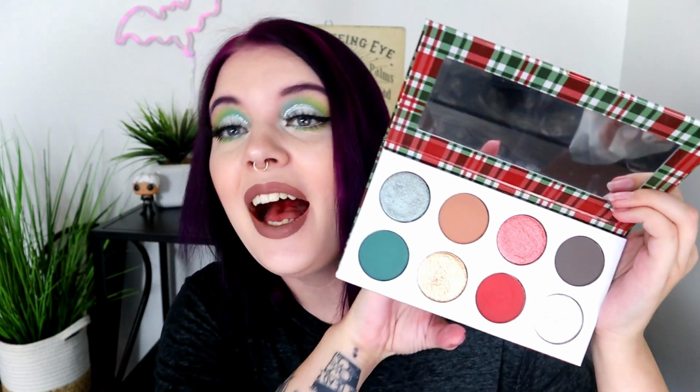This is the Give Me Glow Christmas Morning Palette. You guys, I don't like Christmas, right? It's not like my thing. Halloween's my thing. But look how pretty. I know I said I don't use reds, but I don't really have that many true reds. And this is super pretty.